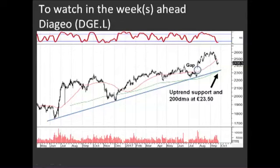So we're watching this one in the weeks ahead. If it comes back down into that £23.50 area, that's where I would look for a reversal up to potentially buy this share and then use a stop loss below the reversal low. All right, so those are the 2 that we'll be keeping an eye on for the near term.